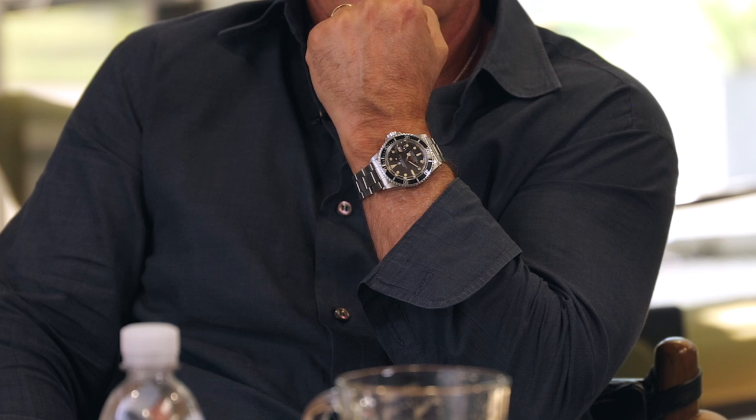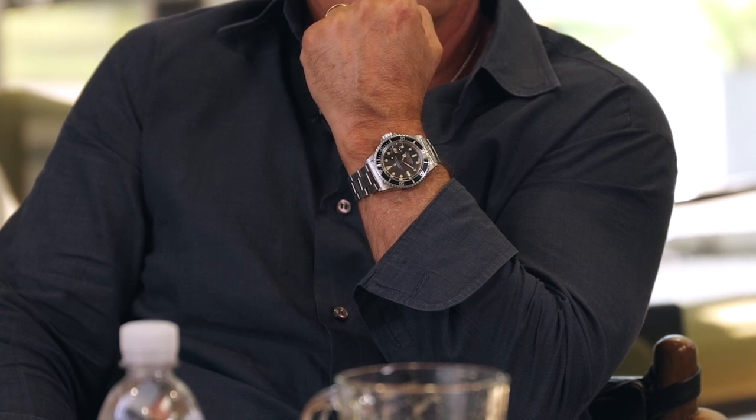Before we get into it, let's do a quick wrist check. What are you wearing, Paul? Geez, Brandon, this old thing? This is a 1969-70 vintage Rolex Red Submariner. It's from my personal collection, so it's technically not for sale. But we do have several on the site right now for sale.